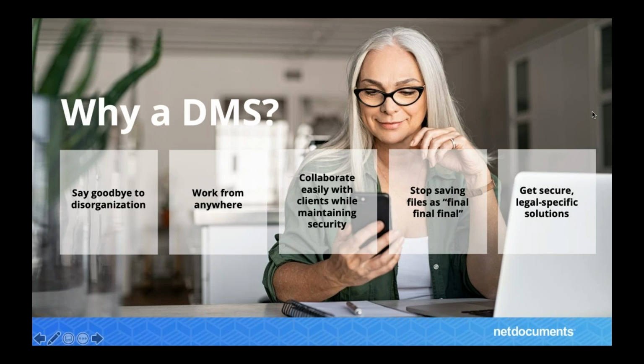It also gives you the ability to work from anywhere when you have a cloud-based system like NetDocuments. So with lots of us working from home with all the COVID stuff going on, being able to access your documents natively from anywhere is a really big deal right now. And so that's another advantage that you'll get with the document management system. The other piece is being able to collaborate easily with your clients and others outside the firm, while also maintaining security around that, making sure that your documents are safe and secure, but also easily being able to collaborate with your clients and others is huge.